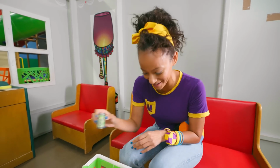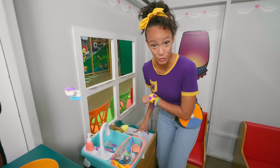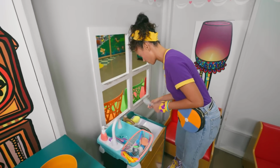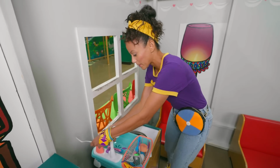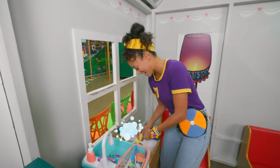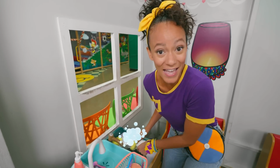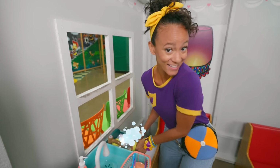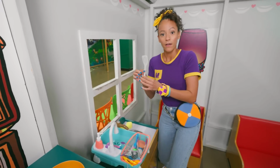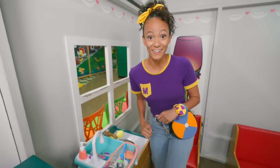Nice and refreshed. Whoa, look at this cool sink. Oh, looks like there's some dirty dishes here. Ooh, we really need to clean this spatula. So, oh, here's a sponge. Get a little soap on there and some water. Time to clean. There we go. Hey, when you're playing, it's always best to clean up if you make a mess. Whoa, okay, let's put some water on here and good as new. So clean. I wonder what else is here. Let's go.